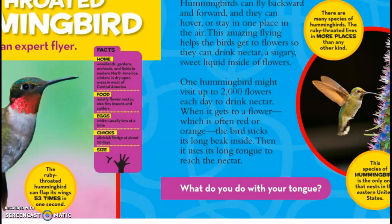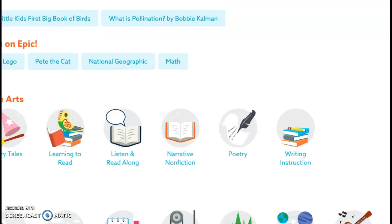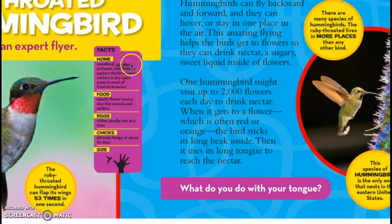So one really cool thing about Get Epic is if you put your mouse over the word, oh no, it really isn't working for me. It was working earlier. I don't know why it is doing this. I'm just going to go ahead and read it. But I want you guys, if you can, to try to go on Get Epic and see what you can do.